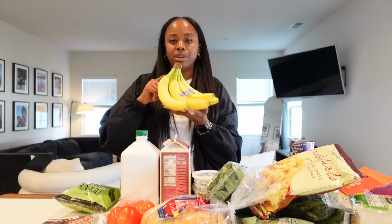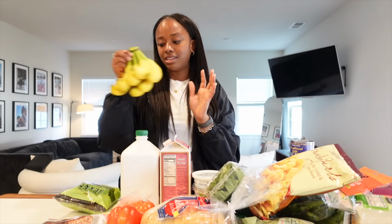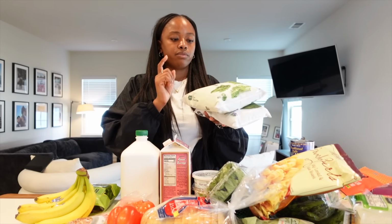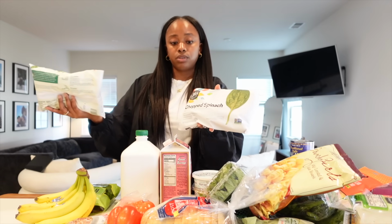Y'all, we have been running through bananas like crazy, so I got us some bananas as well. I do want to make some green smoothies this week, so I got some frozen kale and frozen spinach.